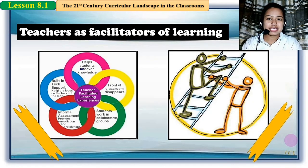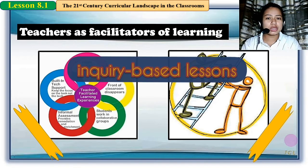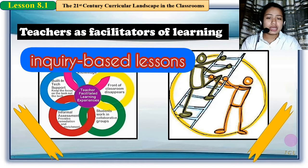Moving further, let's discuss teachers as facilitators of learning. This is a change of view in education because of different technological advancements. Students don't only get knowledge from teachers but also from various sources accessible through technology. Hence, teachers are not anymore spoon feeders of information but facilitators who assist in the students' learning process. So when we are talking about teachers as facilitators, we will also be introduced to inquiry-based lessons wherein students can ask questions as well as develop new ideas from a given topic.